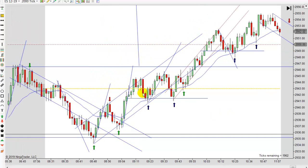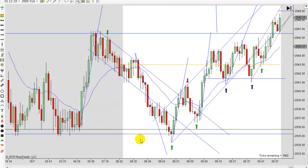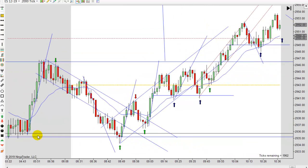So that's what you like to see, and that's where I look for runners on these failed breaks or bounces off the very lows. Notice that we went lower, so you could treat that like a failed break, but it's still a bounce off the lows that we've been bouncing off. Again, you're better to wait on the reversal pattern or a higher low or something, but this is where a lot of times you'll catch your best move.